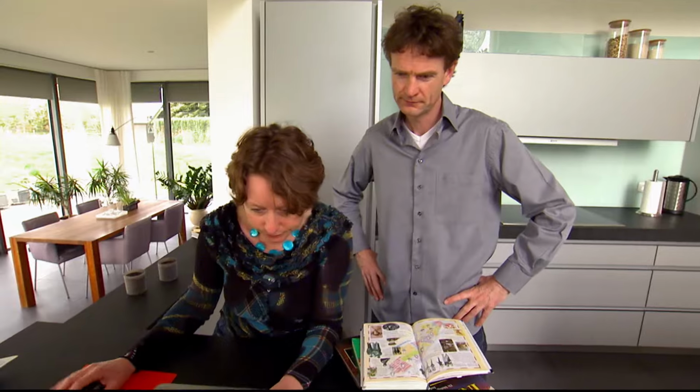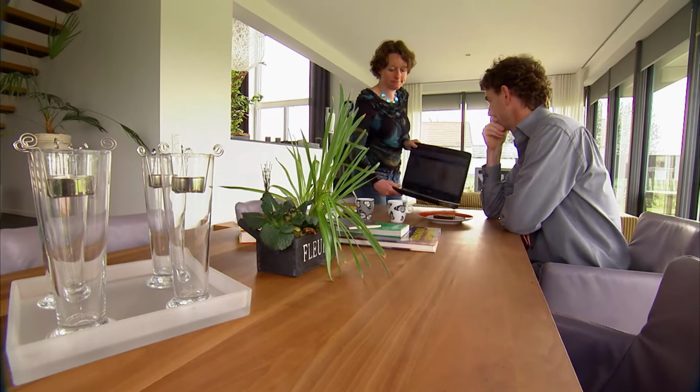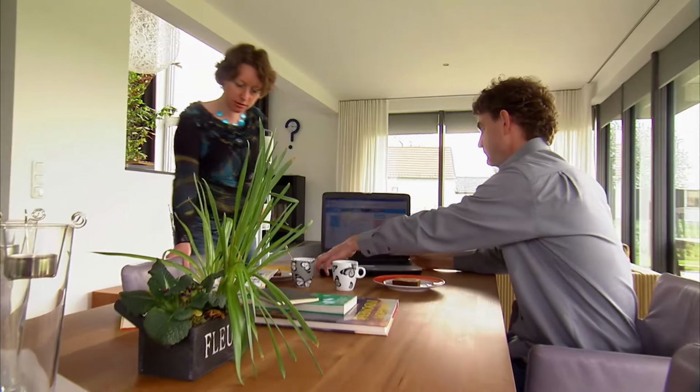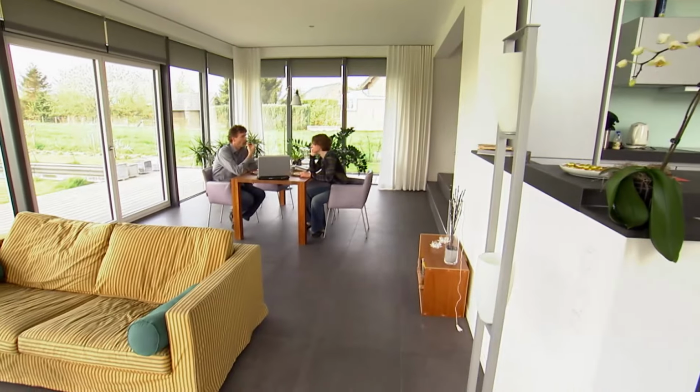Francois and his wife Clemi. Holland has a very tight building tradition which is not so innovative. That's the reason why we're here in Germany. In Germany, they build a lot of green houses like this. Almost 360 degrees, you can see all the things around you, and it's all green.